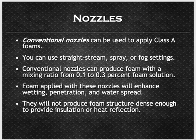Now, conventional nozzles, of course, can be used with Class A foam, especially if it's just foam solution. But a lot of these nozzles do add a little bit of air to it. You can use it in a straight stream, a spray, or a fog setting. Now, if you want to move to a medium expansion foam or a wet fluid kind of foam, you're going to have to use special nozzles. So now, just to finish up on the regular nozzles, if you're using foam solution, it's 0.1 to 0.3 maximum, usually 0.2 percent of concentrate to water.